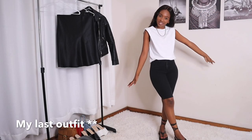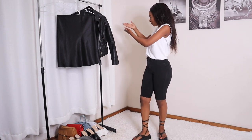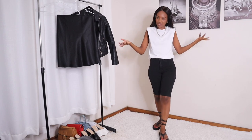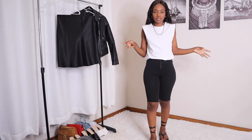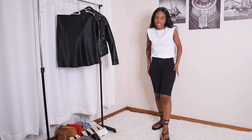Okay guys, so for my first outfit, I decided to keep it black and white. If you know us, we like black and white. So I decided to go with something simple and very comfortable. I decided to style my top with these shorts.